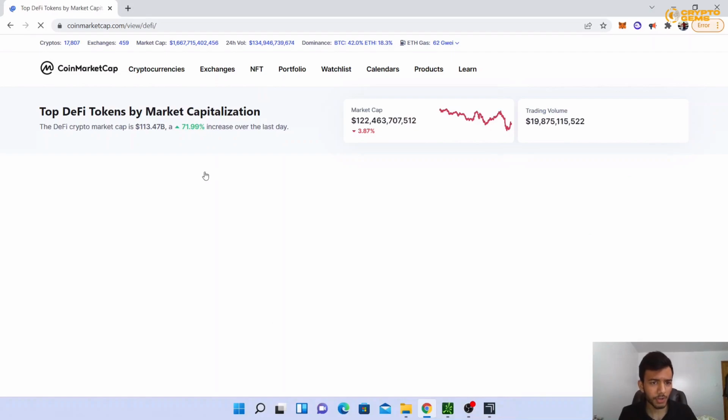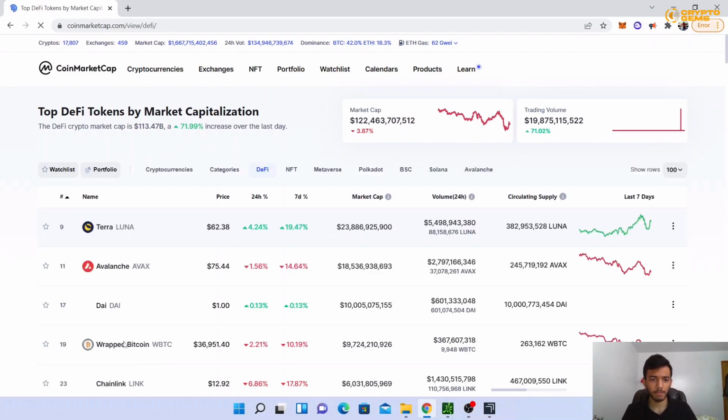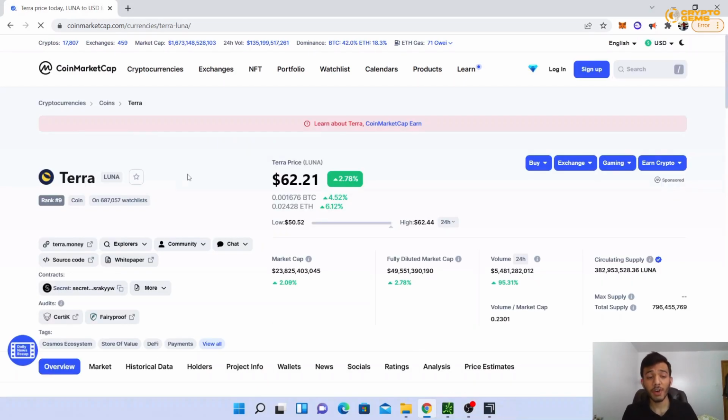So DeFi first, we're gonna look at Terra. Terra is priced at around $62.21 and it's ranked at top 9 in the cryptocurrency. Market cap is $23.8 billion. Fully diluted market cap is $49.5 billion.